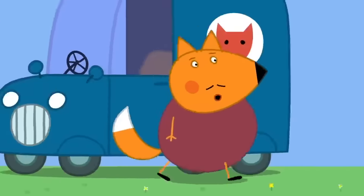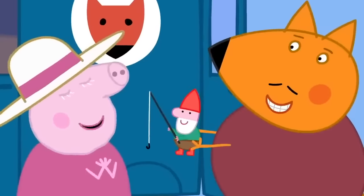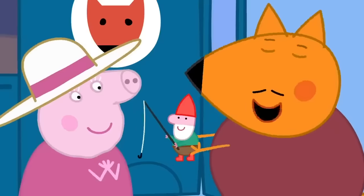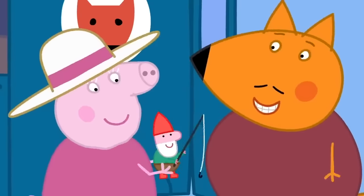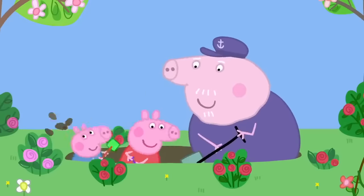Pond, you say? Why, I've got just the thing. It's a gnome fishing. Lovely. Antique. One of a kind. I'll take it. Peppa, George and Grandpa Pig are hard at work digging.